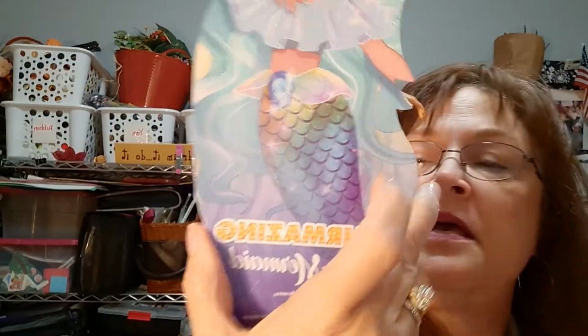Okay, and my granddaughter picked out this one, this cute little mermaid Barbie. I want to say she was in the same price range, $4.87 or $4.94. So this is the Hairmazing Mermaid, and I'm not sure what she comes with. I will be removing them from their packaging before I pack them in the boxes. That makes it possible for you to pack more in.